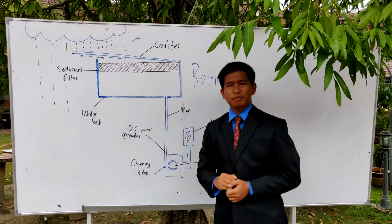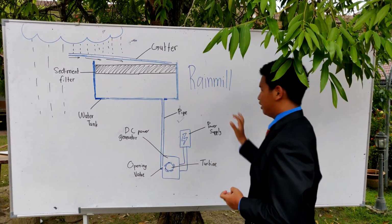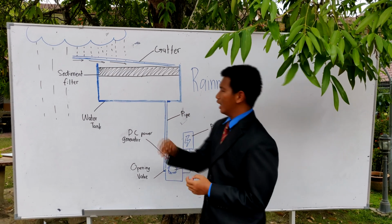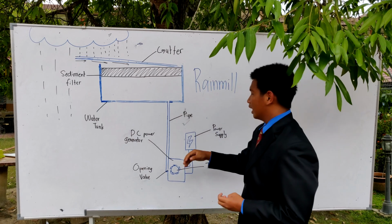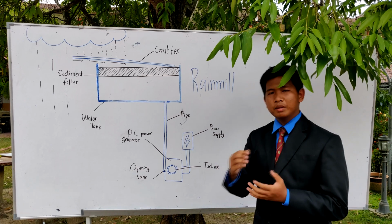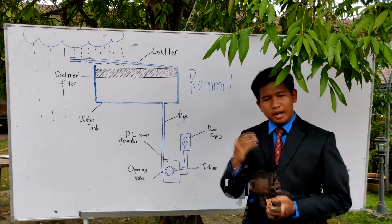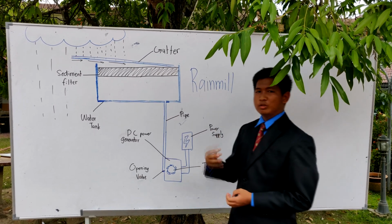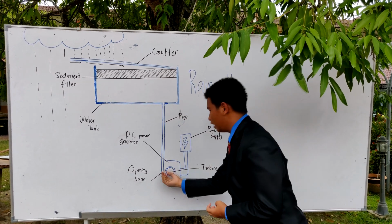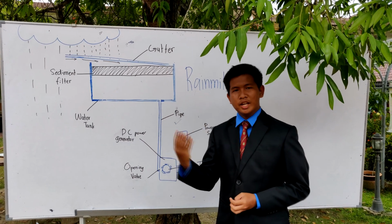Ladies and gentlemen, there are a few key things I need to highlight in the design of the bottom part of the Rainmill. The first one is the height of the pipe. As we know, the water tank and the turbine are very far apart, so we need a very high pipe. Why? Because we need to create a very high pressure at the end of the pipe. As we know, pressure is directly proportional to height. So, if the height of the pipe is higher, the pressure at the end of the pipe will be higher also. So, why do we need a high pressure, you ask?